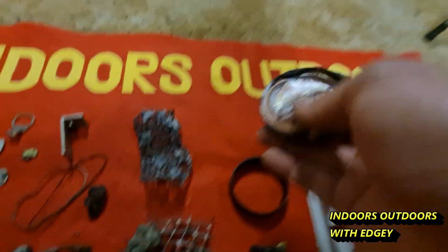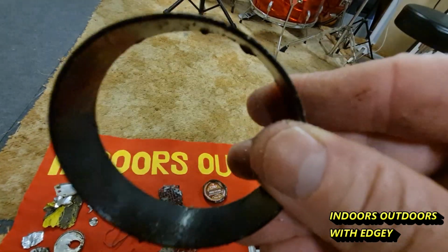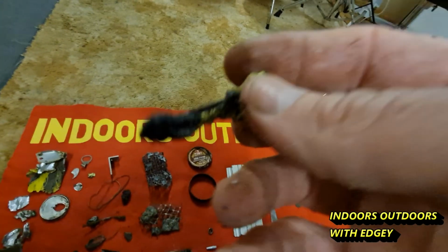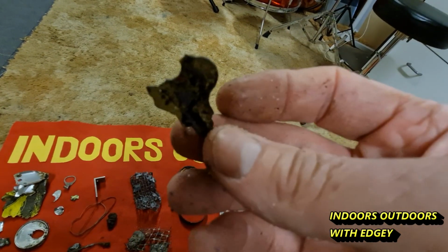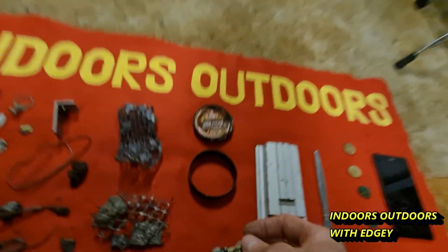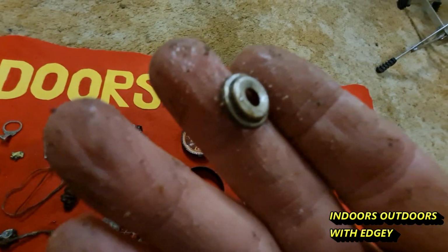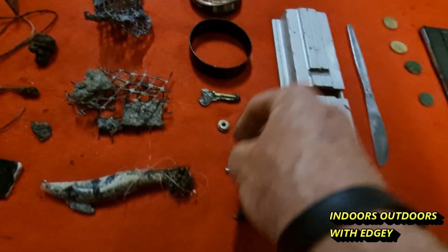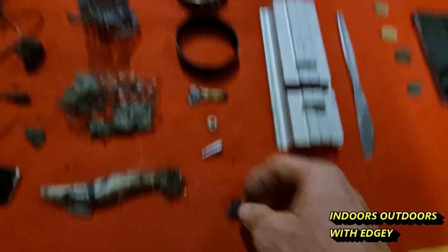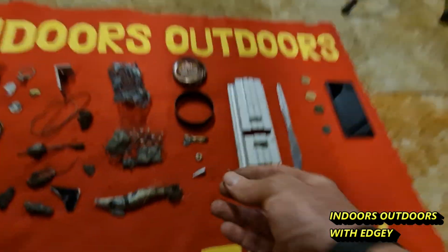Dark tan. Ooh. And I did find this bloody big thing, probably off a pipe. And then we did get a key, or the remnants of a key. That was at the first hunt I did. We got a little button off a piece of clothing, obviously. And I did get the tip of a pen, pretty sure that is. And a sinker, one sinker.